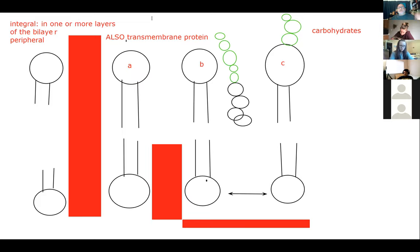All right, so proteins come in two flavors, integral and peripheral. These are both plasma membrane proteins. They're both proteins that are associated with the plasma membrane. Peripheral ones do not directly connect to the plasma membrane, whereas integral membrane proteins do. So they're still considered proteins of the plasma membrane. They're just not attached to it. That's why they're called peripheral.